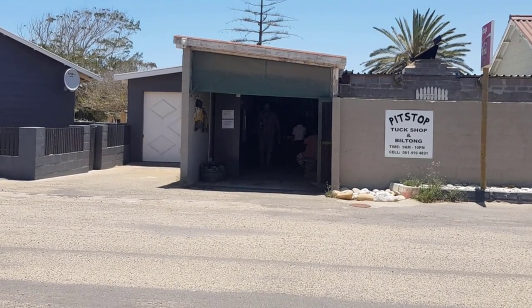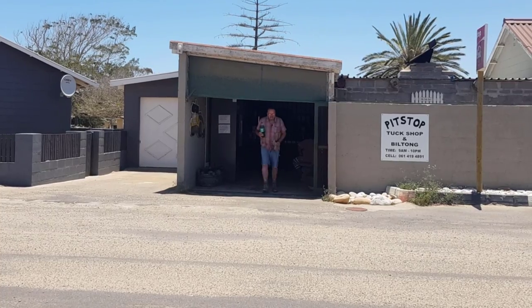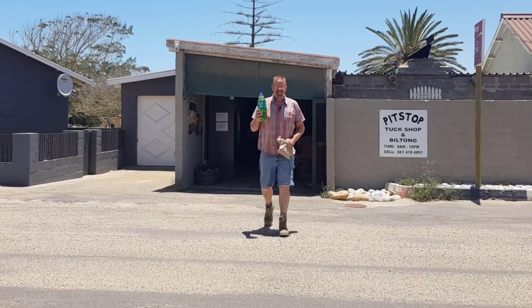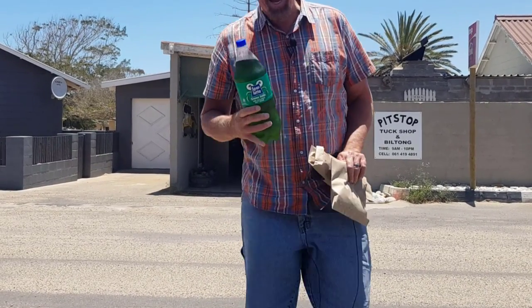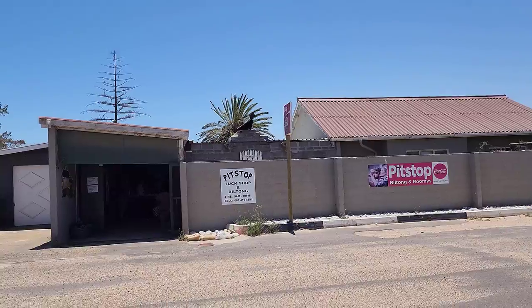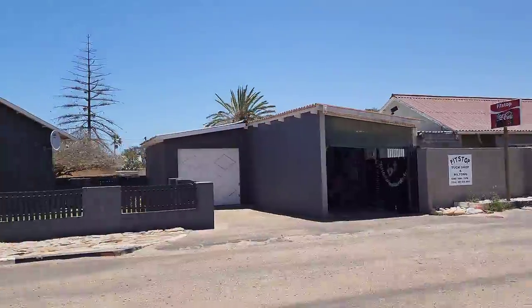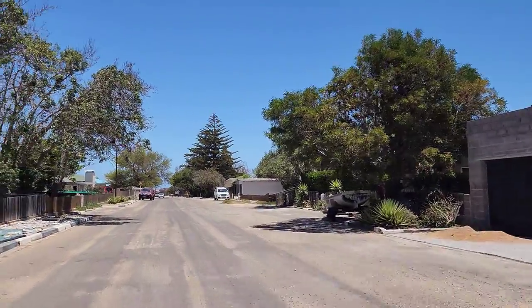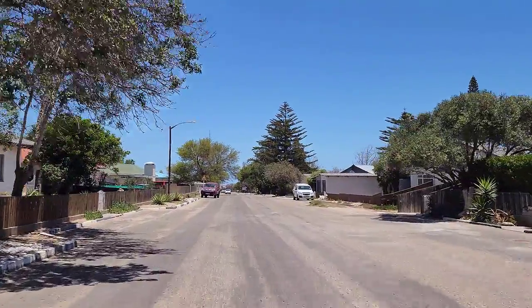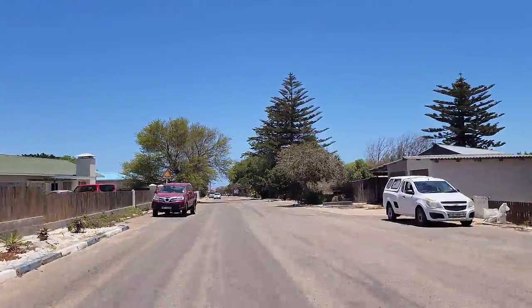So we were directed to this place. Apparently they make the best biltong in town. So Kleinzee dry wors and biltong and an ice cold cool drink. That sounds good to me. Good to support people like that. We're restraining ourselves. Well, I am. I can't wait to get hold of that stuff.